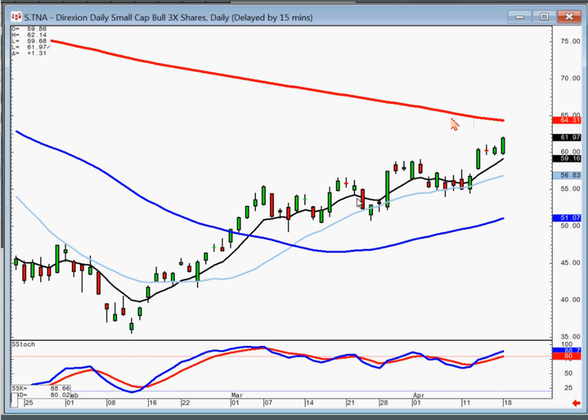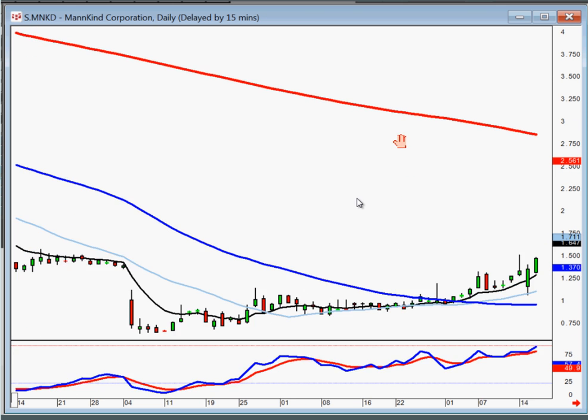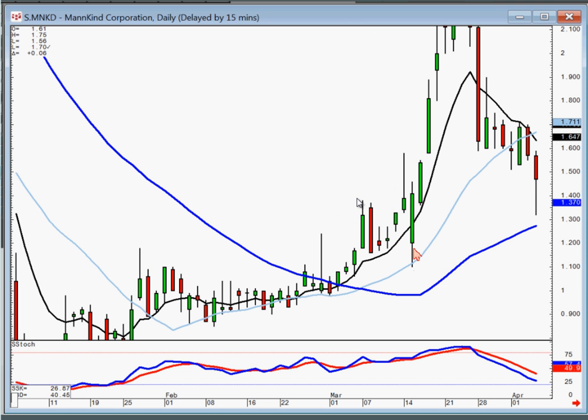Just stay long. Yeah, Mankind had a belt hold a while back. Where is it? I'd probably say more like right here, where they gapped way down and then came back up. That's kind of your belt hold. The Japanese rice traders explain it as the sumo wrestlers wrestling, one's trying to back out of the ring, the other one grabs his belt and pulls him back into the ring. Tells you there's going to be more fighting.